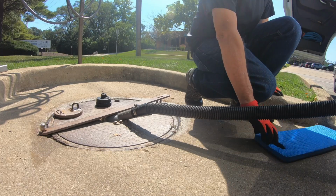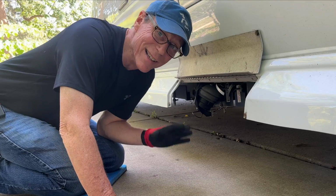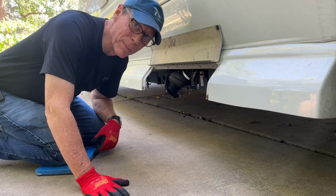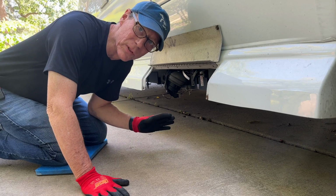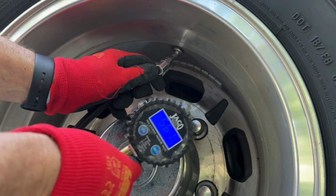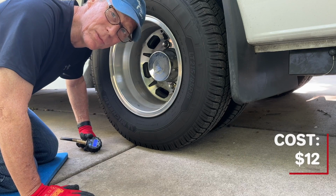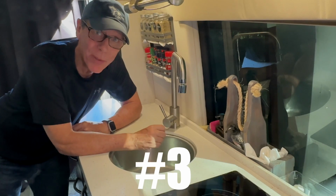Now, when you're at the dump and you look at the ground around you here, it may look dry, but I guarantee you it is not clean. This kneeling pad does the trick for keeping things a little bit more sanitary. You know what else it's good for? Checking your tire pressure. Anyway, I use the kneeling pad about every other day or so. Cost? 12 bucks.